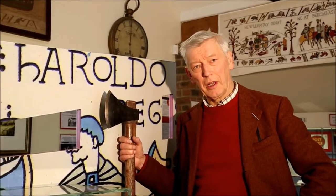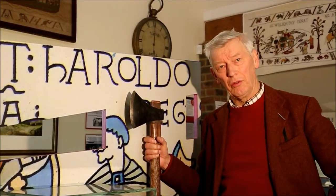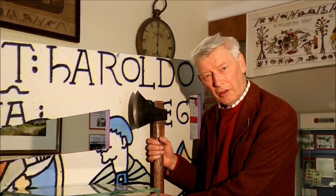And this is what the axe head would have looked like at the time. This replica was made with the exact same techniques as would have been used in 1066. And this axe would have been used to kill men, but not only men, I'm afraid horses too.